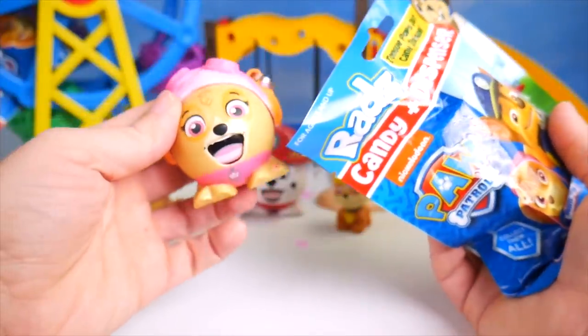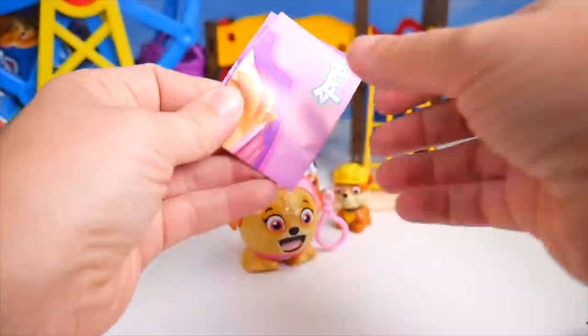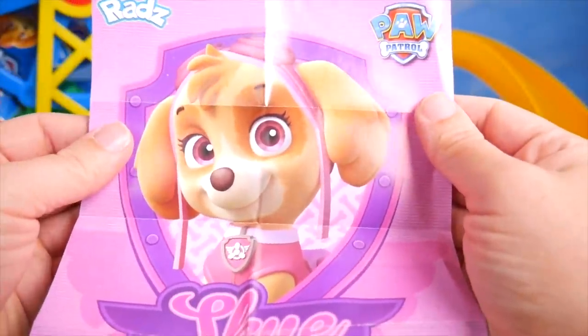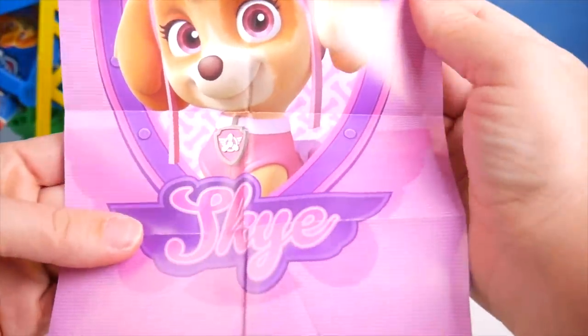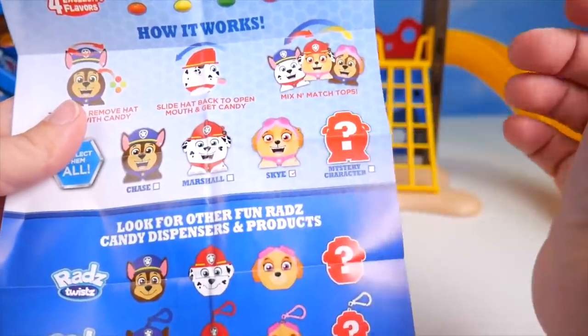It's Sky! We found Sky! Oh, I want to check out her poster. So pretty, pink and purple. Oh, Sky is such a cute, sweet pup, isn't she? And boy, does she love to fly. Here we go. We can check off Sky.